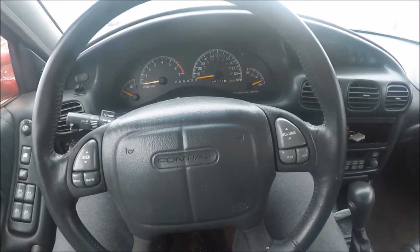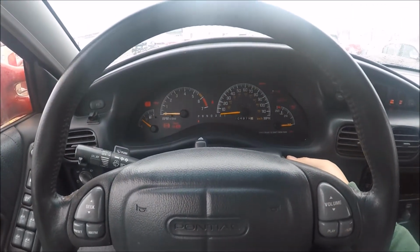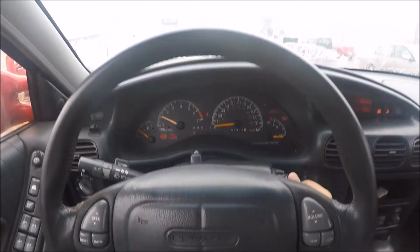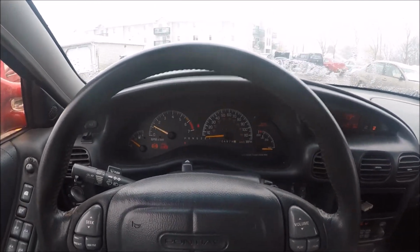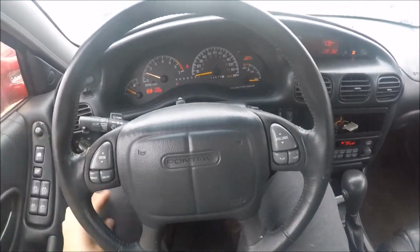You guys couldn't really see much last night. Sorry about that, but it starts right up. New battery. It was a cold night, that's why it took a little bit. But for 600 bucks, like I said, this is what I averaged. I averaged 20.5 on the way home, and then we drove in the city a little bit, so it brought it down. But it's a heck of a lot better than the GXP that I'm getting.